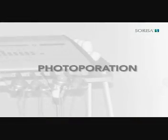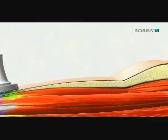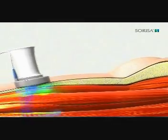Photoporation. The electroporation effect that results from this pulsating current is combined with a photoporation effect, which is the opening of pores using high-intensity light.